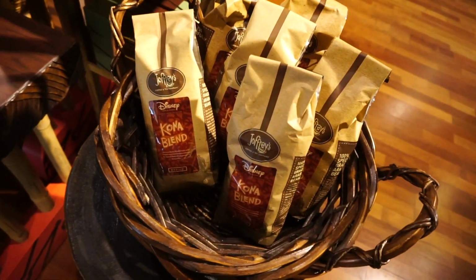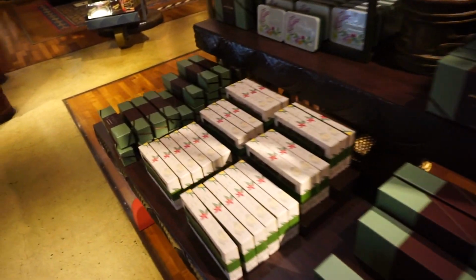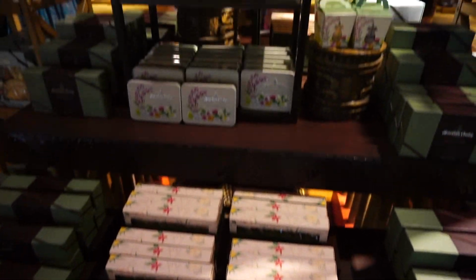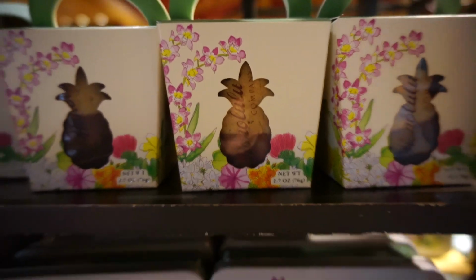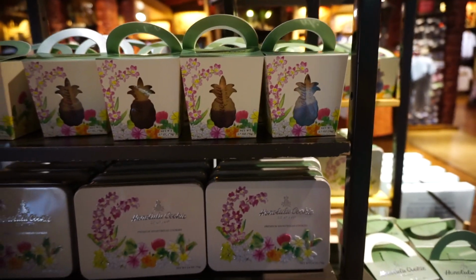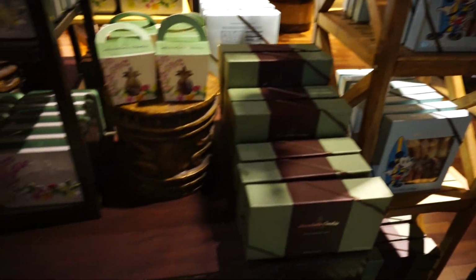And that's right, you can pick up your Kona blend from Joffrey's here in the bag. And they have other cookies and sweets and treats over here as well. Look at that. A little shortbread. Another box of those shortbread cookies. I like the Mickey one though, like they're individually wrapped and everything.